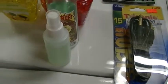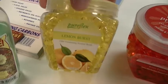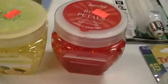And then we get into the moist beads. Sharky626 knows all about the moist beads. We'll get to that stuff in a moment. Just like all the other ones I have, this is Lemon Burst with yellow beads, and Rose Petals with red beads. Yay! And what's special about that? Well, I did have this one here, which is Outdoor Meadows. And it was not blue like that.